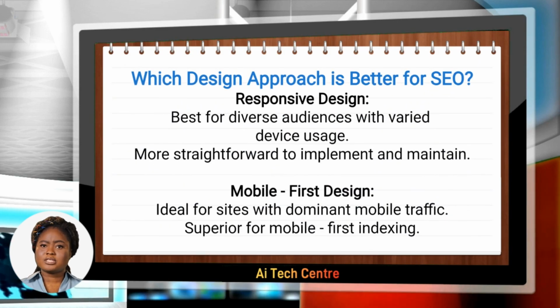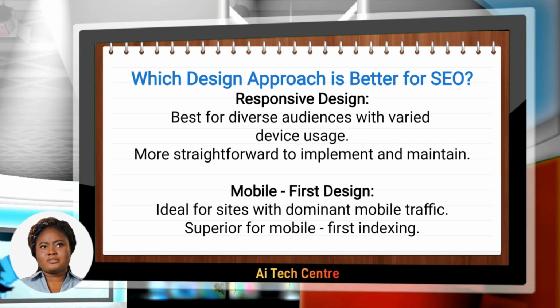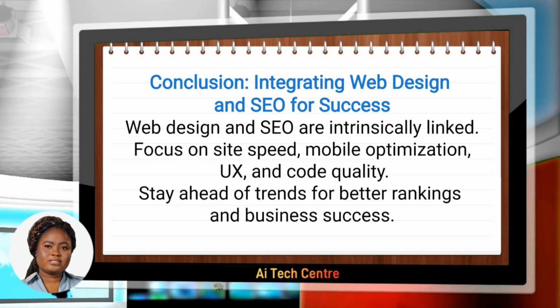Which design approach is better for SEO? It depends on your audience. Responsive design is best for diverse audiences with varied device usage and is easier to implement and maintain. However, if your site has dominant mobile traffic, mobile-first design may be the superior choice, especially with Google's emphasis on mobile-first indexing.